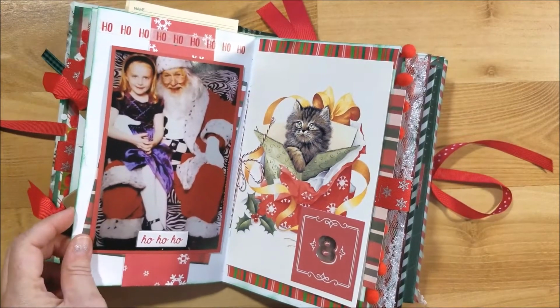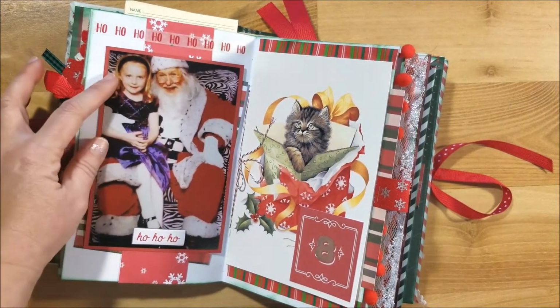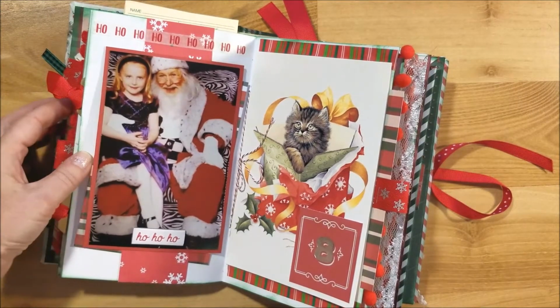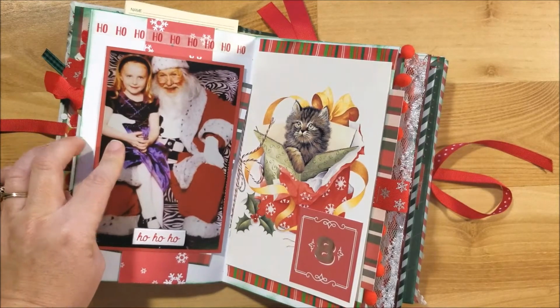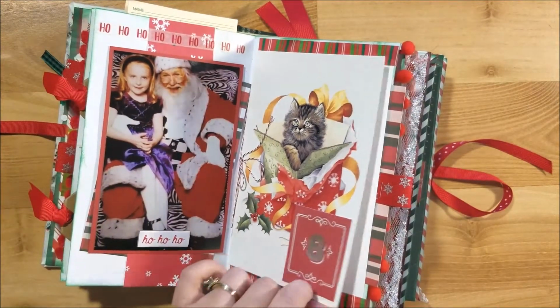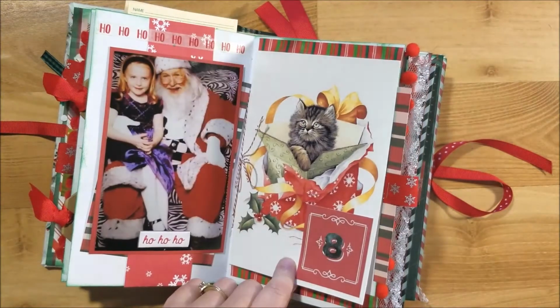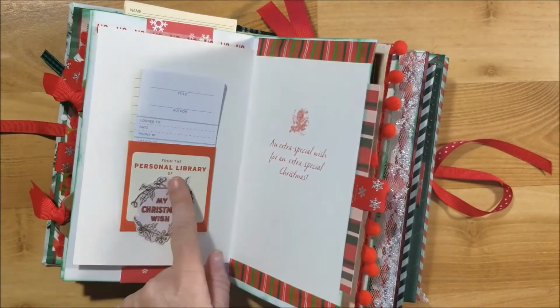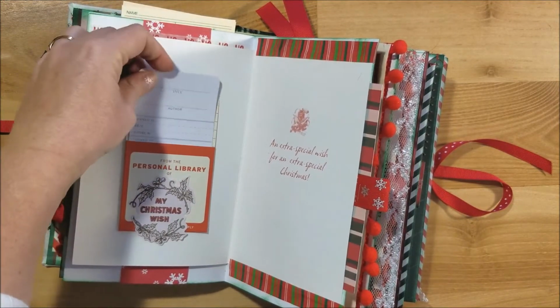On day 8, I was reminiscing. This picture popped up on my Facebook of my daughter with Santa, and I think she was probably around 5 years old there. So I printed that out, and then this is a vintage card that I found. I just added that in. I can do journaling here. I added a library pocket there.